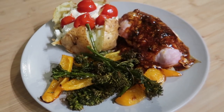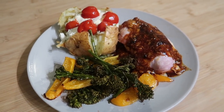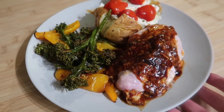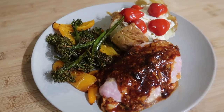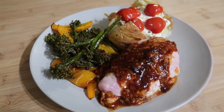So Steve and I have decided to have ours served with jacket potato. We've got some cream cheese, some pepper jew peppers, and some roasted broccoli and yellow peppers. And then we just put some of the sauce from the barbecue back over the top again of the chicken. And this is what is for our dinner tonight.